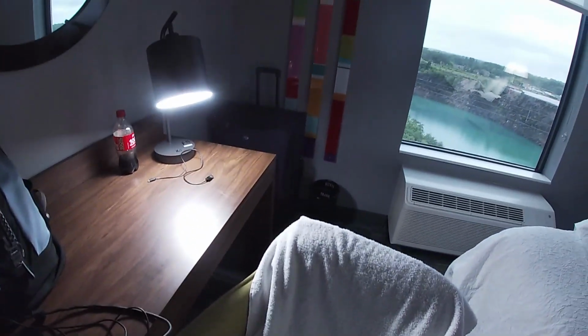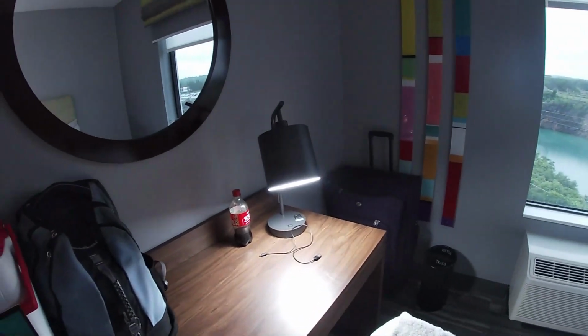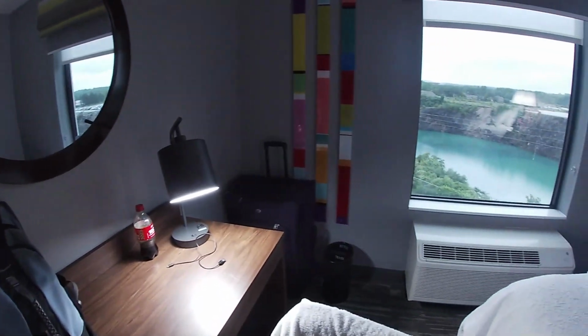One thing I did want to show is that this desk chair is disgusting. I always sit in the chair. Look at all these stains. Look at that. That's nasty. They need to either get this professionally cleaned or get a new chair. This is gross. So we put a bath towel over it because this is where I always sit when I'm working on uploading stuff to YouTube and getting our trip preparations done for the next day. So that's kind of gross.